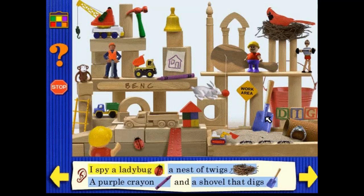Did I even I spy this? A ladybug. A nest of twigs. A purple crayon. And a shovel that digs. Yes, you solved both riddles. I'm sorry, hang on. Let's go to another block screen.